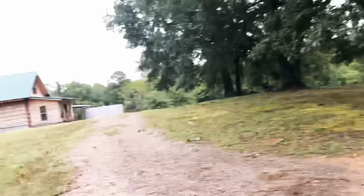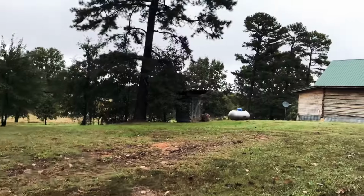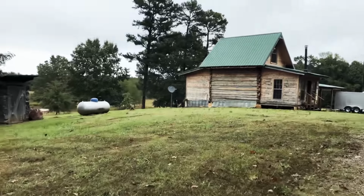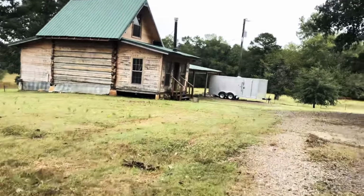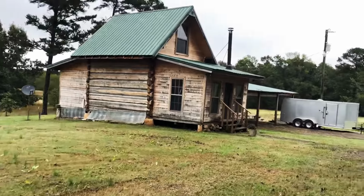Anyway, here's the original outhouse. I'm assuming it still works. Nothing's gotten clogged up. It's still standing. You're more than welcome to use it, but we have indoor plumbing now. So let's take a tour to the inside.